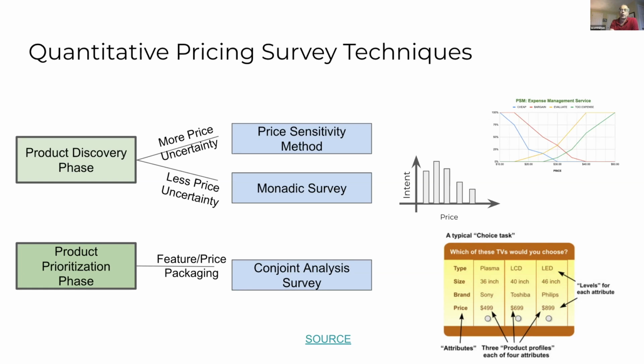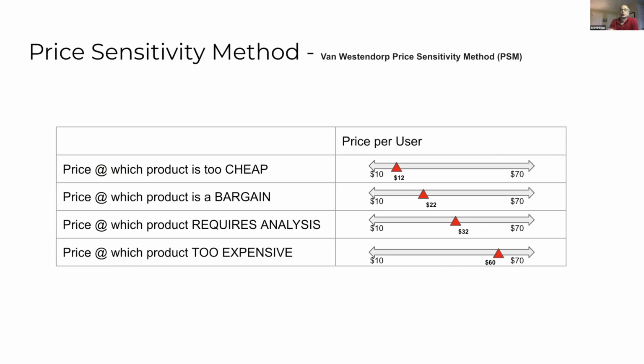And those go along with your customer interviews and looking at the market. So I'm going to go a little bit deeper into the price sensitivity method just to show you as an example. Basically, you describe the product, and then you give them a survey tool like Qualtrics or almost any survey tool, and have them rate at what price point the solution you described would be too cheap, where the price makes it seem not valuable. At what point is it a bargain? At what point would you have to look at it and do analysis?